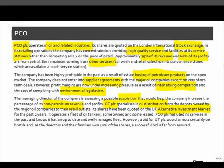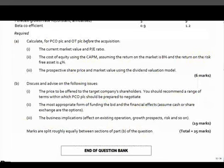Let's look past the numbers now and have a quick look at the requirements. The bulk of the marks are in Part B. In Part B, we have to discuss and advise on 3 different areas. How much to offer to OT's shareholders, a bidding range, and you've looked at that idea earlier, how to finance the bid and the effects of the financing, and then whether the bid is going to give you the strategic benefits that you're looking for. So that's what we're going to concentrate on.